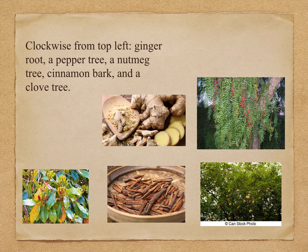So this is my short keynote lecture on exploration, the last topic in Unit 1 that we look at. Okay, let's start by looking at what we call the spice trade in Europe from about the 1100s up until the 15th century.